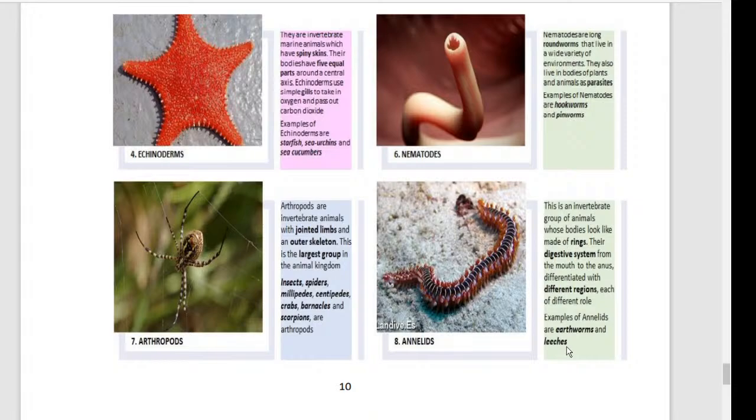Yes, Nestor. Sanguijuelas. In the past, doctors used leeches for people that were sick. Good, very good.